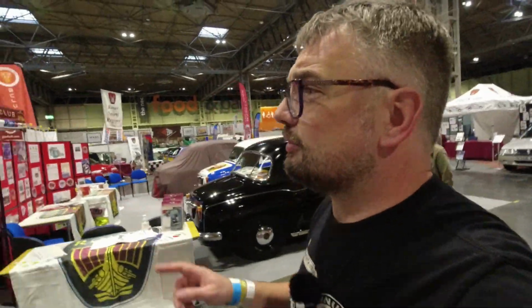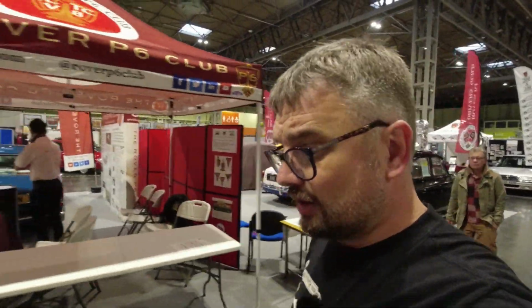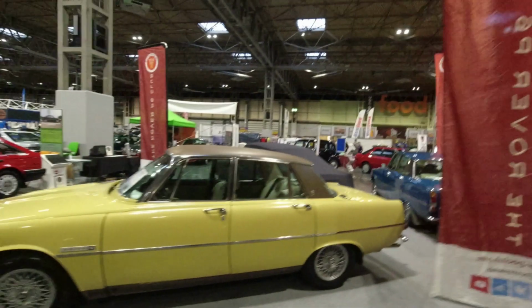Once the show opens, we're on the stand. Yesterday was so very, very busy. We didn't really get a chance to do any exploring during the day, barely got off the stand at all. But we're going to go and see if we can get around Hall 3 today, because otherwise I'm just going around the same old halls.